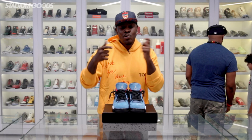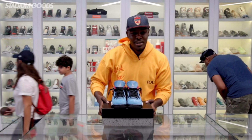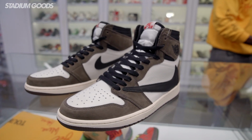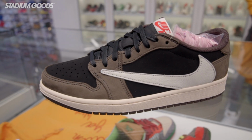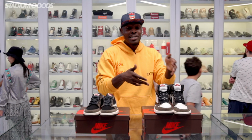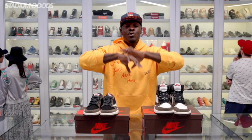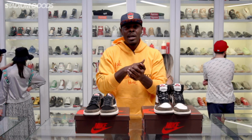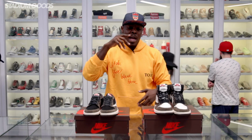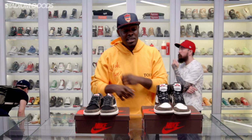So we're gonna transition into 2019 and take you with the Travis Scott Air Jordan 1 High and the Low. Here we have the Travis Scott Cactus Jack Air Jordan 1 High, and of course the recently released Air Jordan 1 Low. And if you guys have been paying attention to our videos, you would know a bunch of things about this shoe already. But in case you don't know, it was first viewed by the masses at the Super Bowl in 2019. Of course, they were being rocked by Adam Levine from Maroon 5, and Travis Scott had on the Cactus Jack Air Jordan 6 that has yet to release.